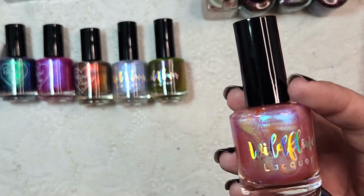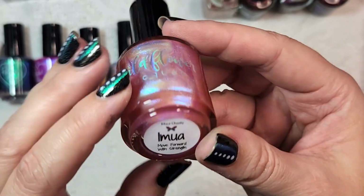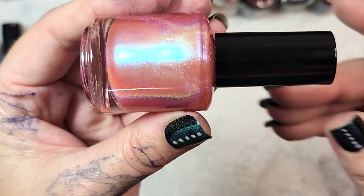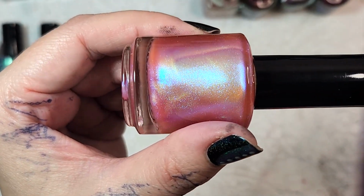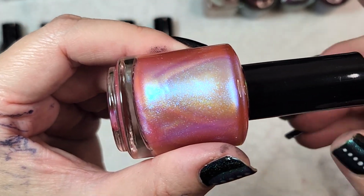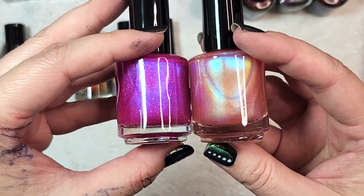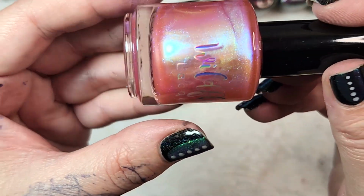Wow. The other 2 that I got were charity polishes. So the other one that I got is Imua, and this is the Maui charity polish. And yeah, this is one that I absolutely had to get. It is another pink that mixes a blue in it, which, as of course you know, I absolutely love. This one is of course a much lighter shade than the one from Polished for Days, which was Look Alive, and this one has just such a beautiful glow.